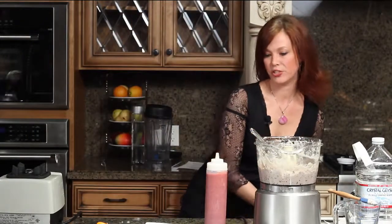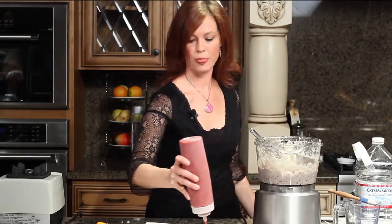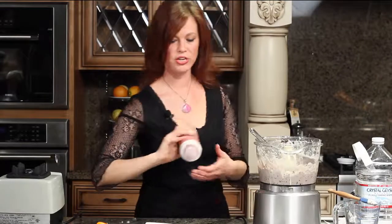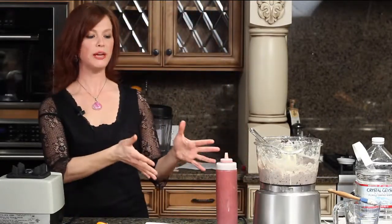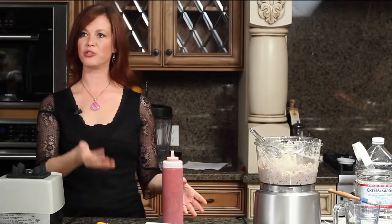So here's a couple ideas of what you can do with vegetables. Take your salad dressing and use your imagination, whatever you want to do. And again, these recipes are basic. You can start with this, add more salt, add more pepper, add less chipotle, do whatever you want with it to make it yours, to make it work for you.